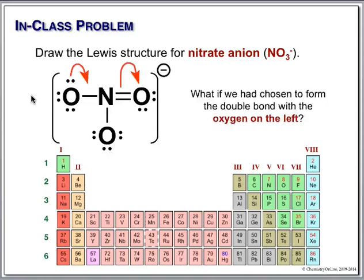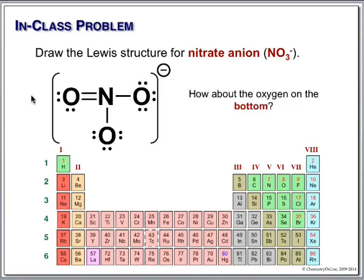I would show it with curvy arrows this way. I now have this structure. Likewise, I could take the electrons from the guy on the bottom. I could move them up and put these back where they came from. And I could draw this structure. Does it have any effect on the stereochemistry of the compound? Nope, we'll see that.